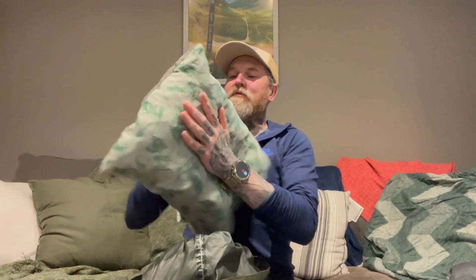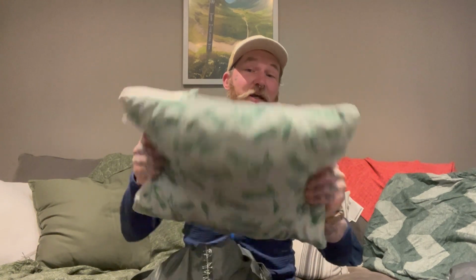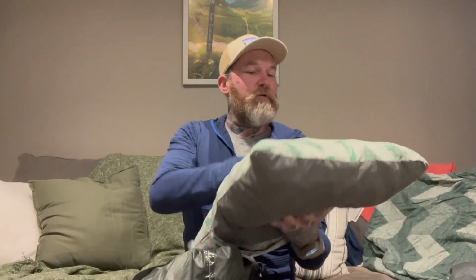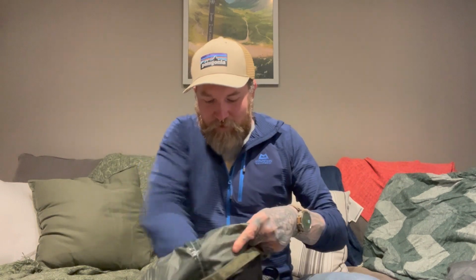Then we've got ourselves a Thermarest pillow. This is the comfiest thing to sleep on. It's like having an at-home pillow. It's filled with foam. It can't pop, it can't break. It's great. It's kept me very comfy on a lot of nights.